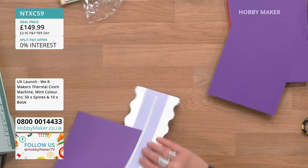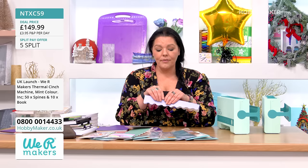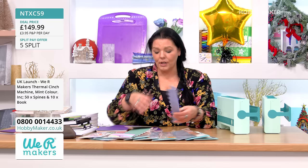But the first thing I always like to do is get my score line going. This is going to be the width of my book. Now, your We Are spines are all the same size, so these are for your standard note sizes. Don't throw away the bit that we cut off, because you can use that for a little mini book, and they're cute as a button. So you can get more than one book out of one spine, because it depends what size your book is. You've got loads of different ways of doing it.